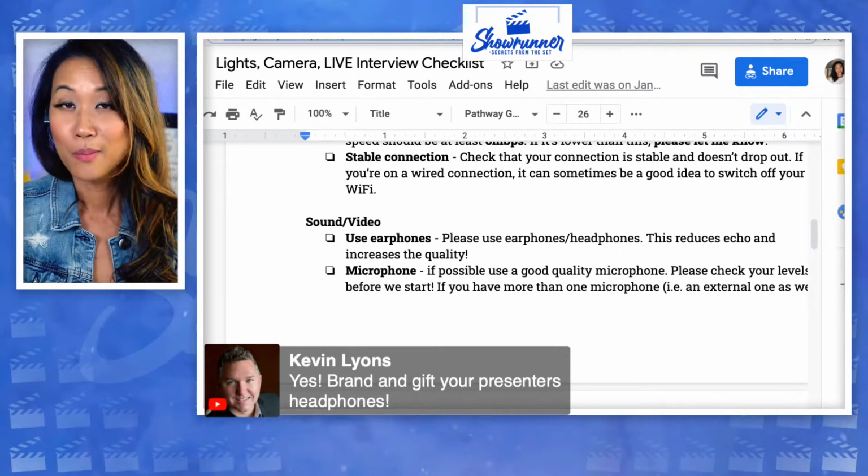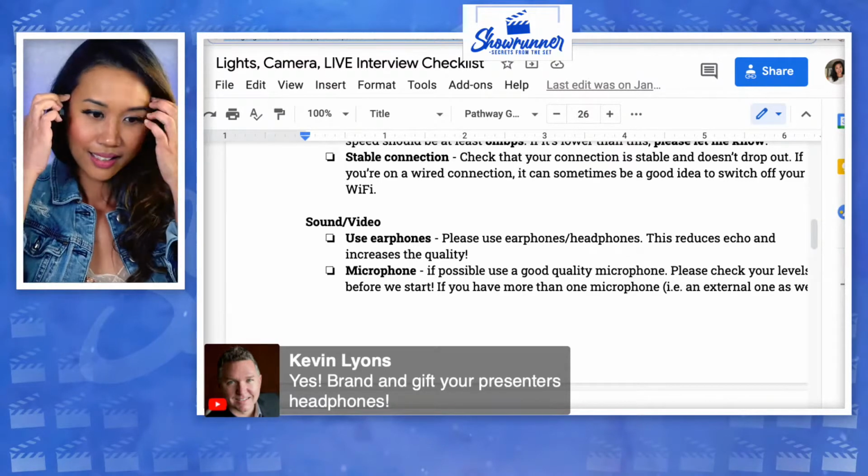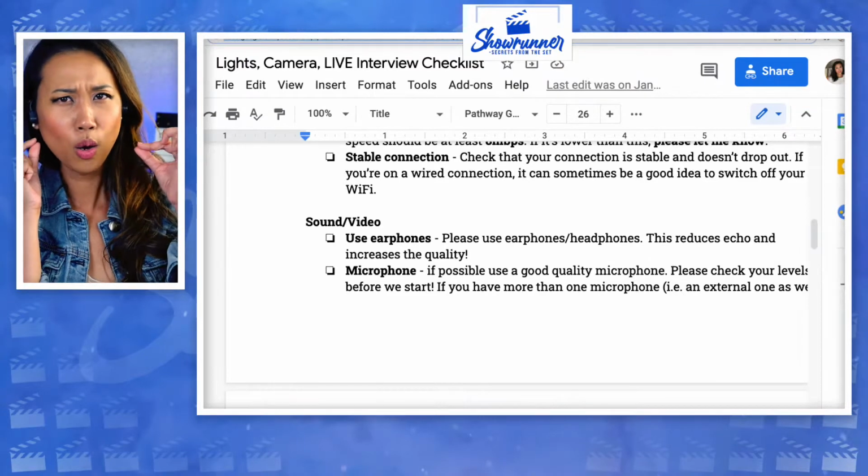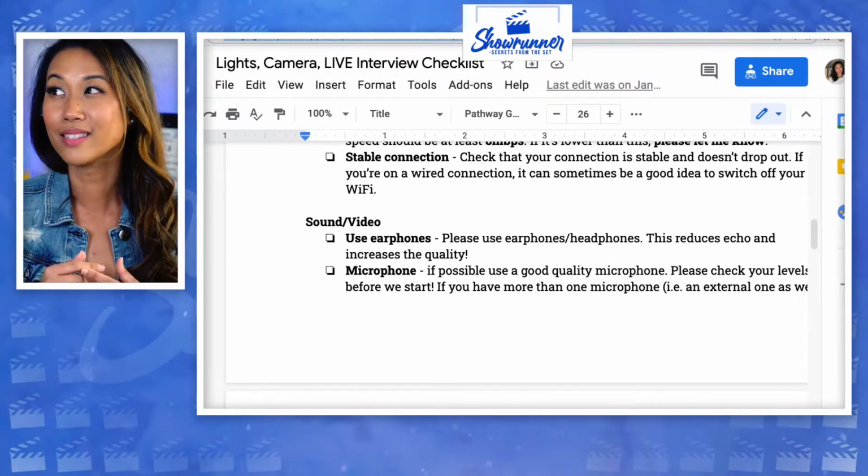In speaking with clients, I don't know about you guys, but I absolutely hate the AirPods that hang from the ear. They're like, oh, they're headphones and a mic. It sounds so crappy.